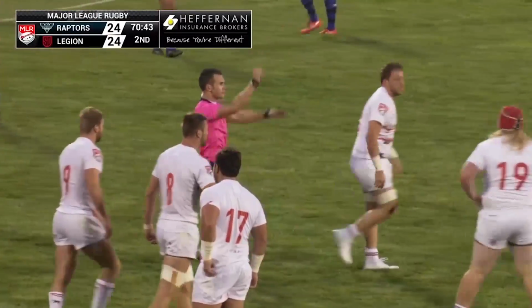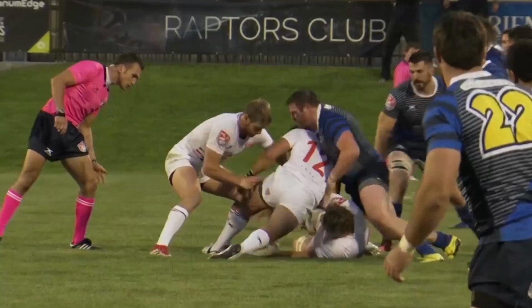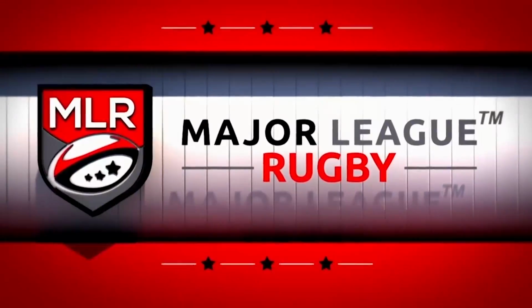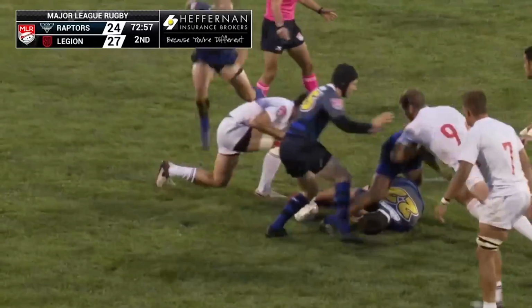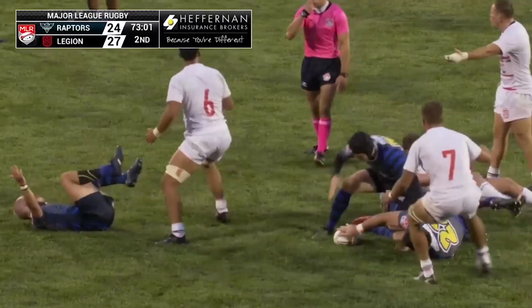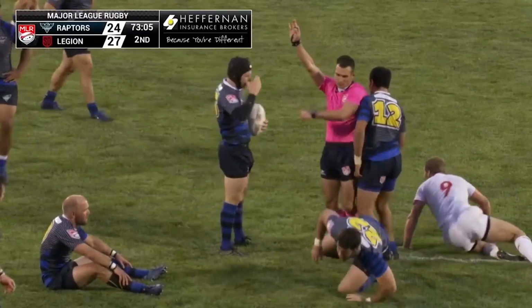Yeah, I think Nick Boyers had a really strong game at scrum-half for the San Diego Legion. And it was still in the ruck. Good call by the referee again. John Davies barely touched the ball before he got taken out. Davies just hurdled the play and then gets knocked to the ground. This time, it's the opposite scrum-half that gets hit without the ball.